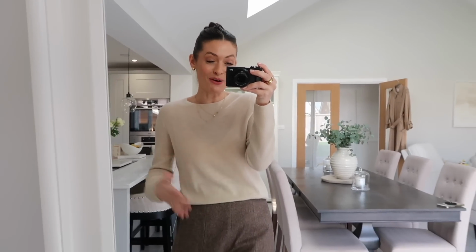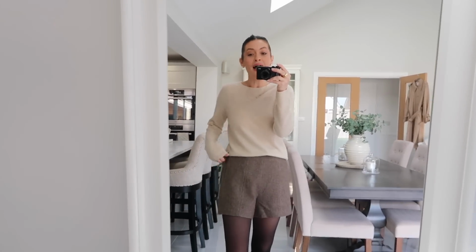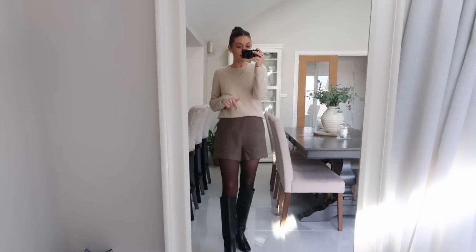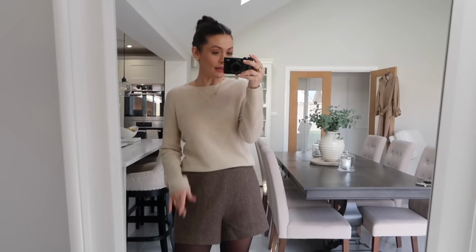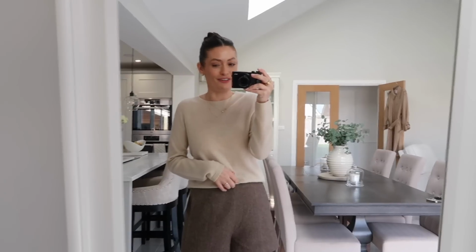But yeah, these are my most worn pieces, so I love this. Just a very simple basic crew neck jumper, and then these beautiful shorts, and I have just styled them with tights and some black knee-high boots. I actually think they'd look better with a brown or a tan knee-high boot and maybe bare legs, but my legs aren't ready to be bare just yet. They need a little bit of sunshine first.